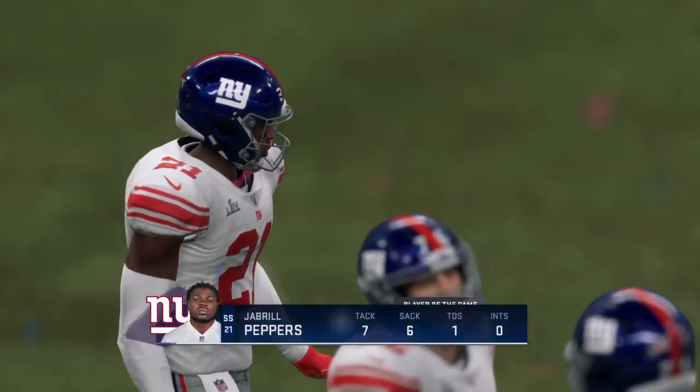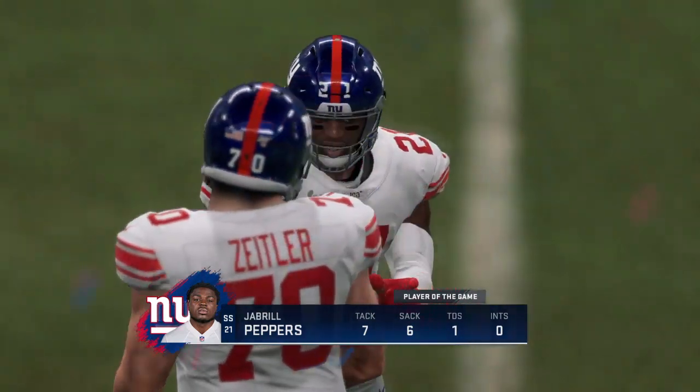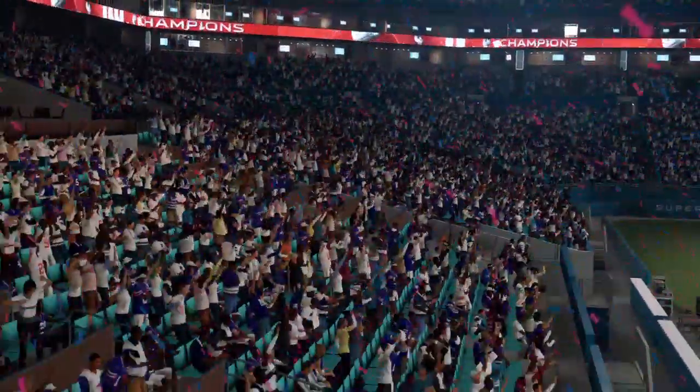And they are the Super Bowl champs. The Lombardi Trophy is theirs, and so are bragging rights for an entire season. What a season it has been. Feels like we have been there every step of the way. Our entire crew doing a wonderful job.